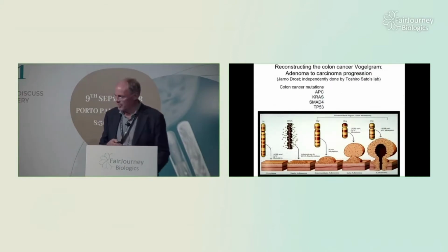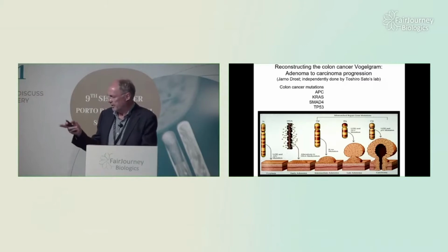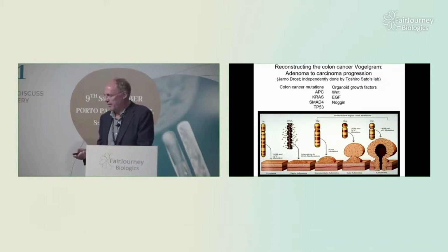Another way of doing cancer research is combining this with CRISPR, and this is 2 studies, one from my lab, Jarno Drost, the other from Toshi, who at that time was already independent in Tokyo, about 5-6 years ago. So we both realized that the growth factors that we empirically had found to be required to expand these stem cells and to be necessary in a crypt, that the cancer, in this case of the colon, activates or blocks exactly the same pathways as we activate or block with our growth factors.